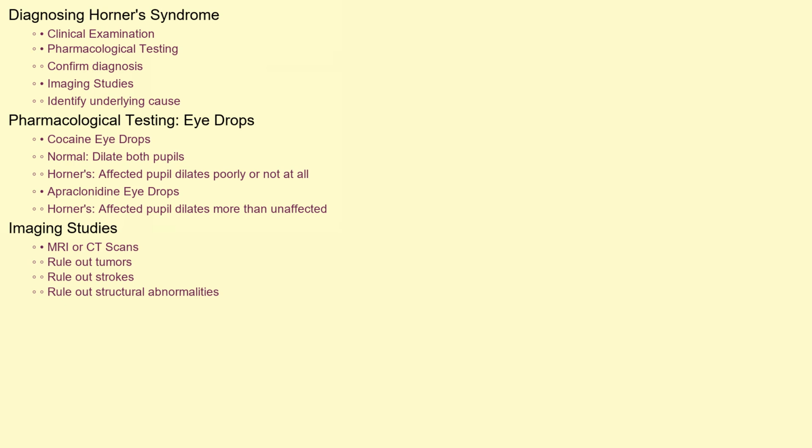Once Horner's syndrome is confirmed, imaging studies like MRI or CT scans are typically performed to identify the underlying cause, ruling out tumors, strokes, or other structural abnormalities along the sympathetic pathway.